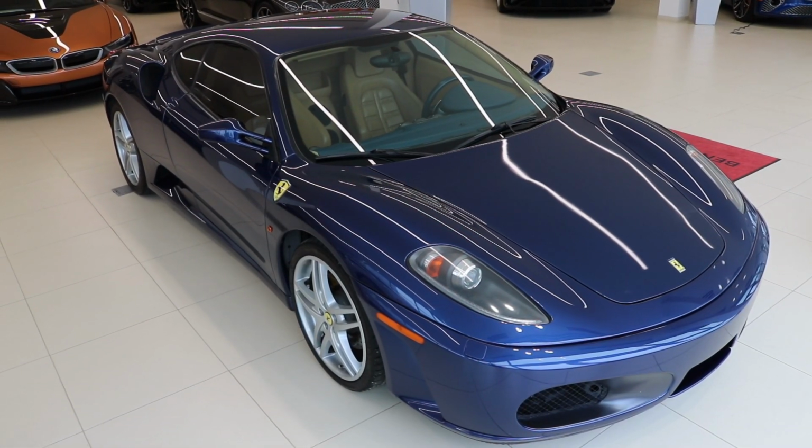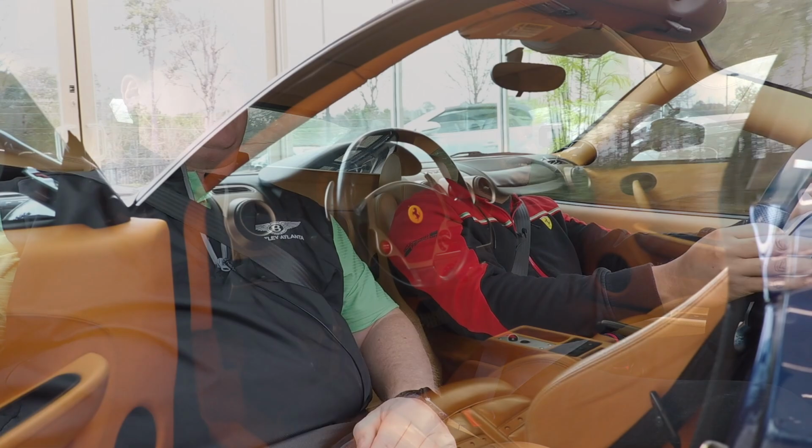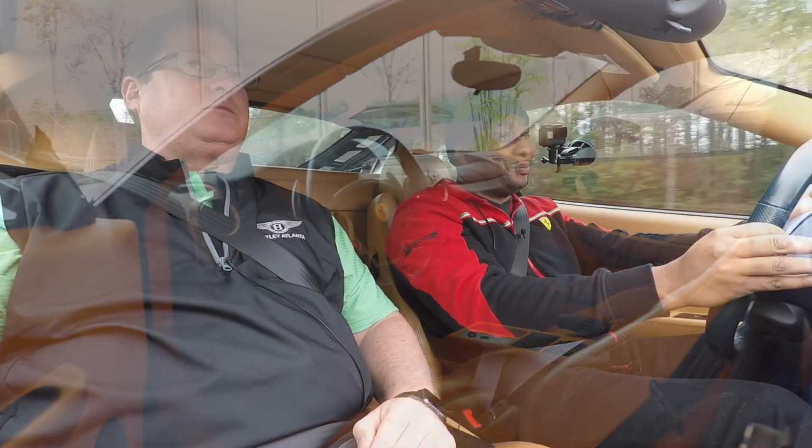Right. And I love this one compared to the 360 because I just feel like this is what the 360 should have been when it first came out, honestly. I mean, you look around the car, even just on the interior, it feels and looks like a modern car. To this day, which is impressive.